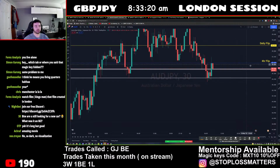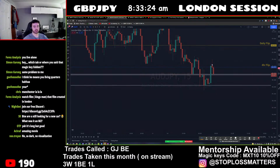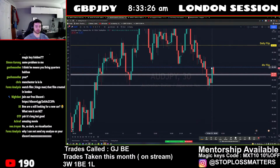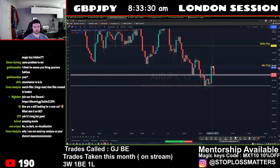Need a bit lighter. Ooh, is this Aud Jpy? Oh, 15 closed bearish though. I was thinking if this flips over here, looking nice to continue. But the 15 actually did close bearish here. Where did it tap as well? Previous resistance, so that's where you should have taken profits off if you got into buys. Pretty easy.